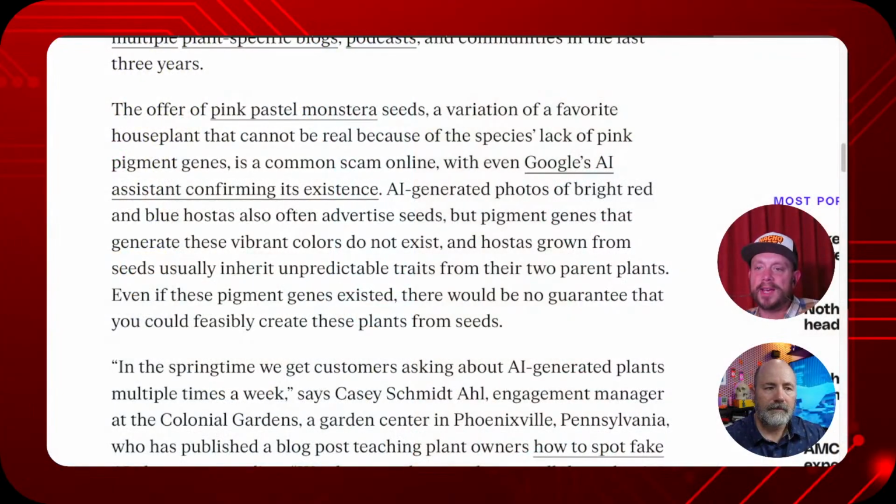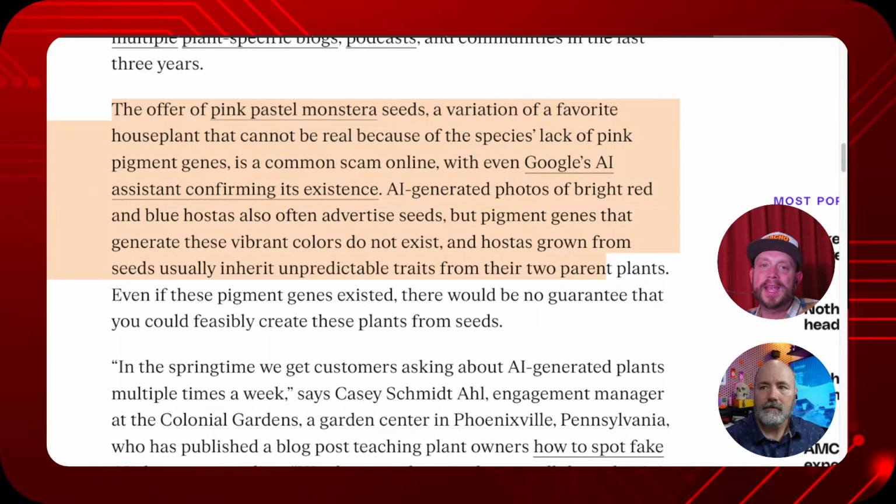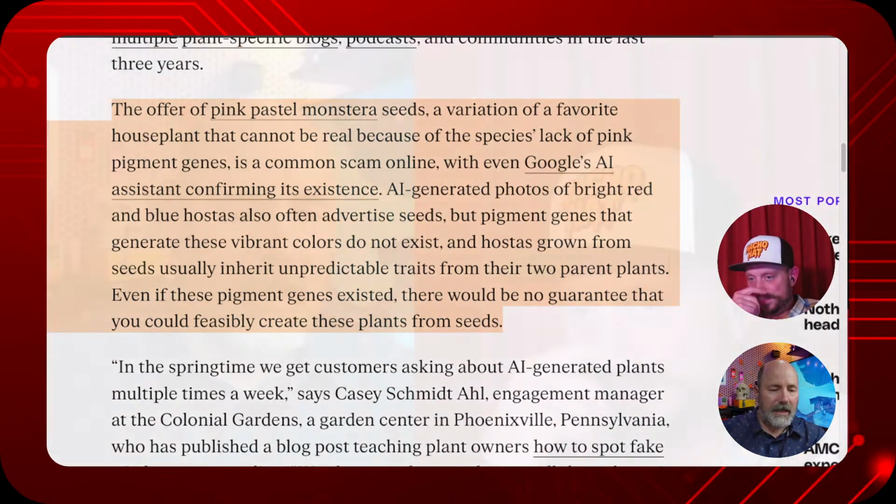garbage. Yeah. And it mentions in the article, there's an offer of pink pastel monstera seeds, a variation of a favorite houseplant that cannot be real because of the species' lack of pink pigment genes. Wow. So yeah, the AI slop is coming and coming fast. I mean, it'll be impossible to trust anything.